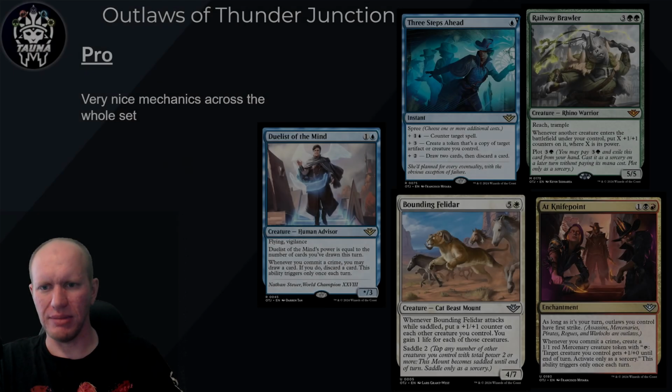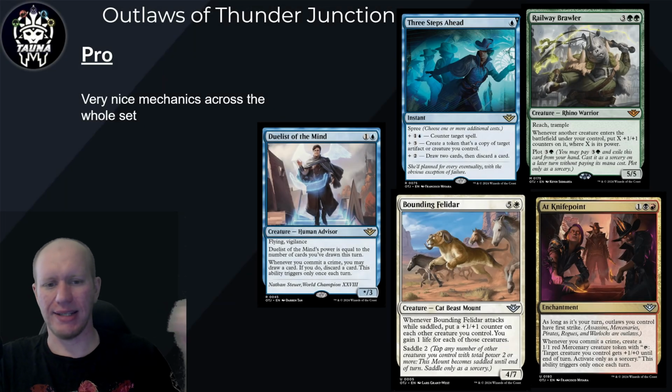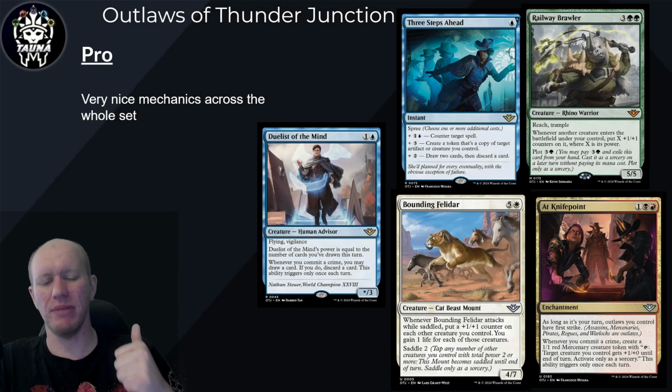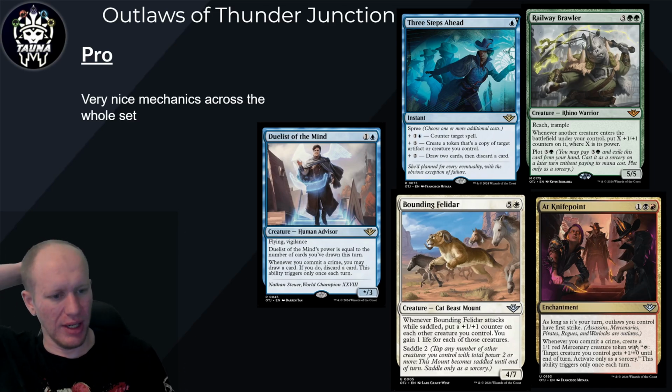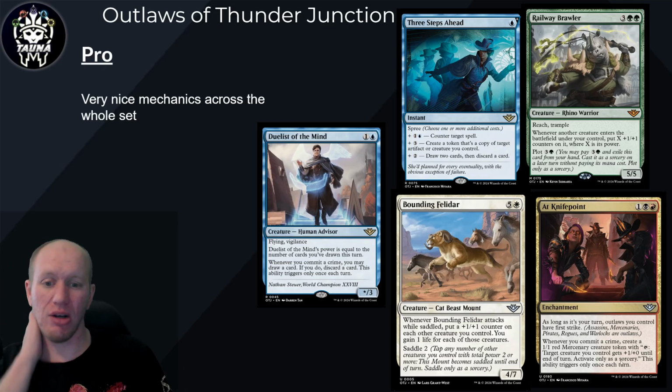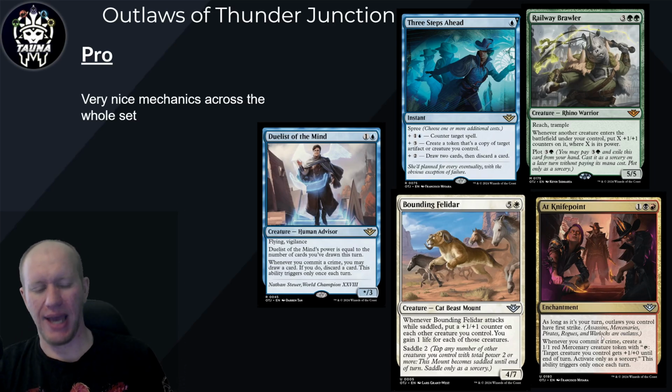Outlaws of Thunder Junction. So very nice mechanics. I think nearly every single mechanic from this set was really, really good. Spree's great. The plot is great. The whole crimes, I liked the crimes. I thought that was a good thing. The Outlaws mechanic was good as well, which we'll get to in a minute.